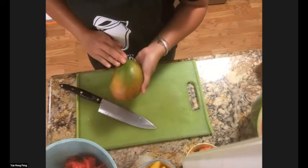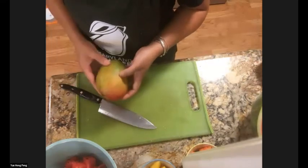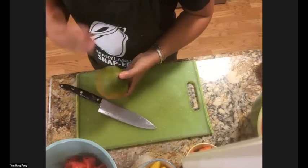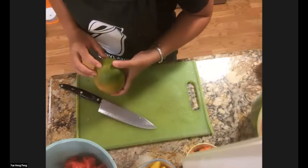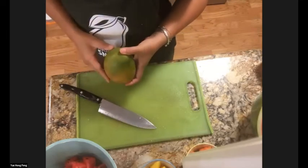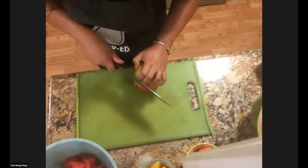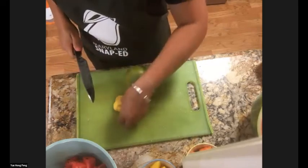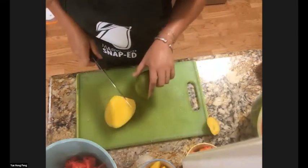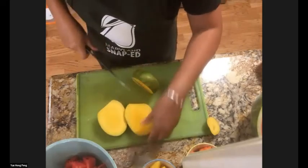You can go ahead and first peel it with a vegetable peeler if it's firm enough, or a knife. And then you can go ahead and cut the cheeks. There's like 4 sides because there's a huge pit in the middle. So you want to kind of cut around the pit. I'm going to actually do a different way this time. I'm going to just cut the bottom off to give some stability here. And then cut the cheek off. So that's my first cheek. And here's my second cheek.